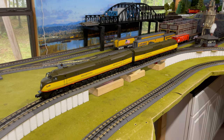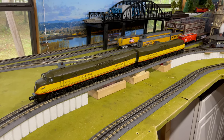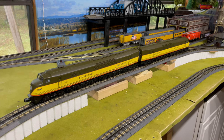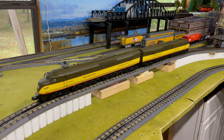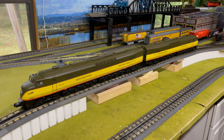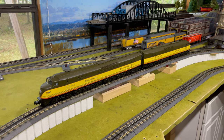Now, I know what you guys might be thinking or wondering. As mentioned, I picked these engines up a couple months back, and a lot of you knew I purchased them from Mike. A lot of you reached out, requesting videos on them, and wanted to see them running here on the layout. Well, unfortunately, we did have a problem with this engine set.